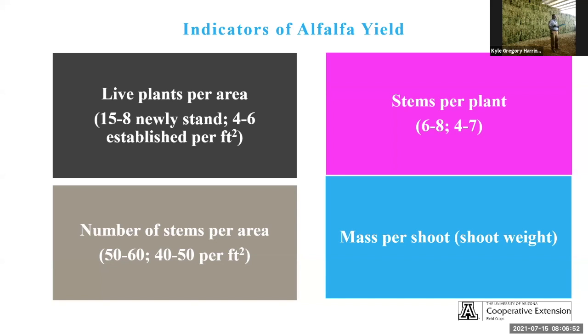Different literature indicates that 55 shoots or stems per square foot produces maximum yield. There is an expectation that yield becomes low if the range is less than 40 to 50 stems. But once the stem number falls below 40, it is better to consider re-establishing or to take other options, the options that I'm going to discuss.